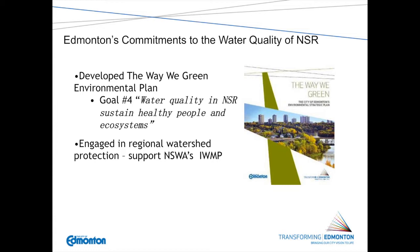And also, we are actively engaged through partnership in regional watershed protection. For example, we are part of a review of the NSWS integrated watershed management plan.